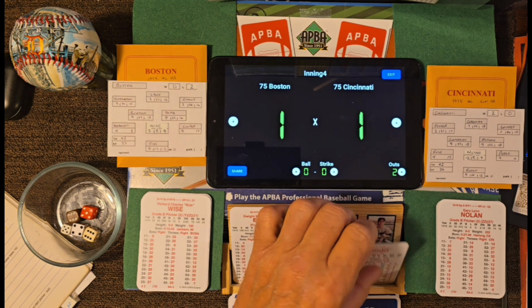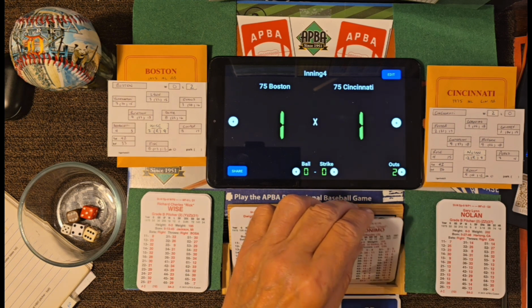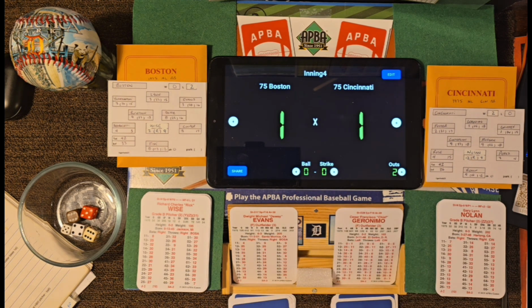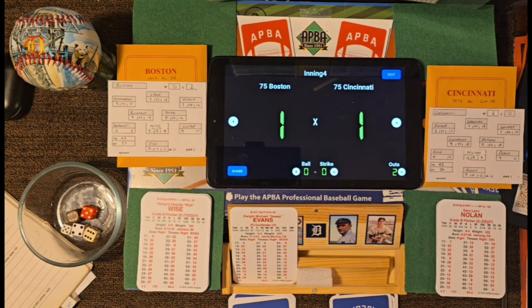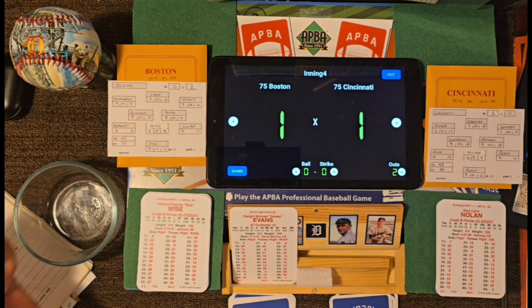Geronimo on second base. And now we got Concepcion on second base. And now there's the decision. Runner on second base. And they're gonna walk Geronimo. Intentional walk of Geronimo. They're gonna go after the pitcher. And up steps Nolan. He actually had a base hit his last time up too. So first and second.